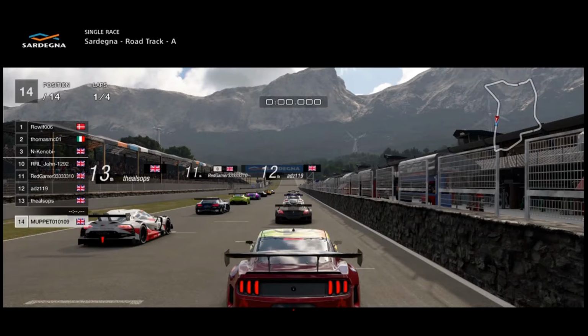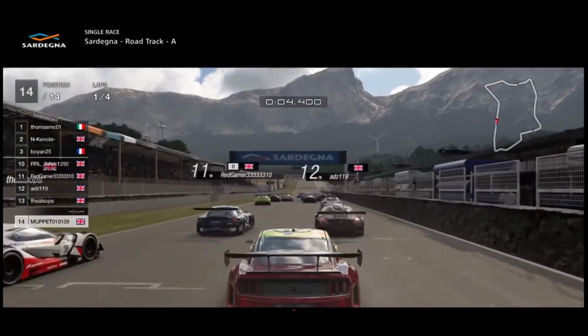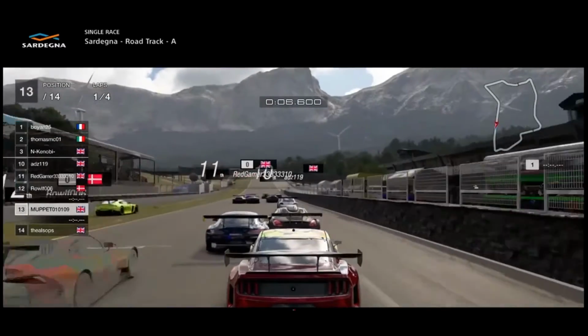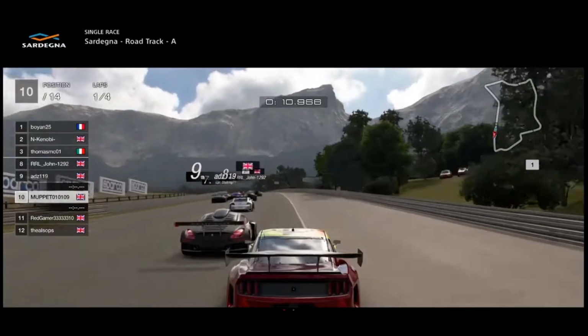As you can see though, we are starting at the very back. We're in 14th, there's only 14 drivers, so let's see how we get on over the next 4 laps. Please let us know in the comments, where do you think we're going to finish? I was hoping to at least get top 10, as we currently go up into 10th.